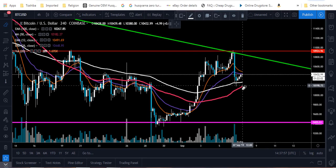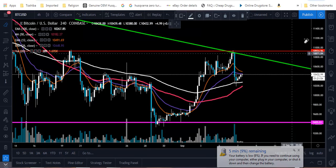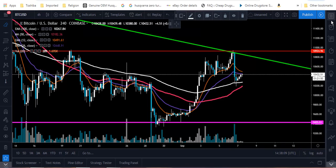And I'm also going to want to pay attention to see if we get this nice little cross of our 50 moving average over top of our 100 moving average. Guys, so that's Bitcoin right now, and that's what I'm looking at. Just really looking at those key areas, seeing if we're going to get up above that $11,000.